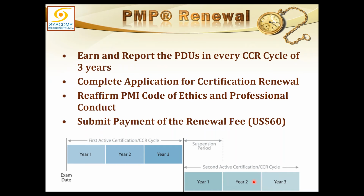There is yet another way of doing it, and that is even more interesting. You must go and see the site projectmanagement.com. Project management is one word.